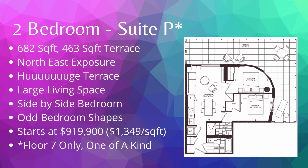So this next bedroom is also a one-of-a-kind unit, because it is a terrace unit, which means it's only on the 7th floor, and it is the corner unit. And let's take a look. The unit itself is 682 square feet, but it has 463 square feet of terrace. This is bigger than a lot of the downtown, even 1-bedrooms for sale. I think it's bigger than some of our 1-bedrooms as well. I'm talking about the terrace part.